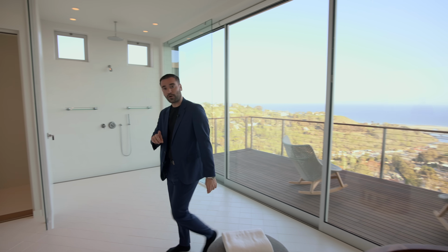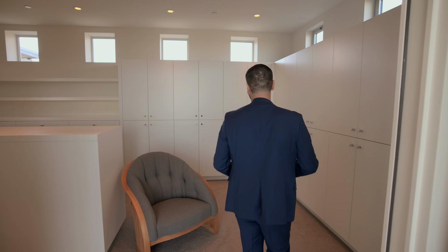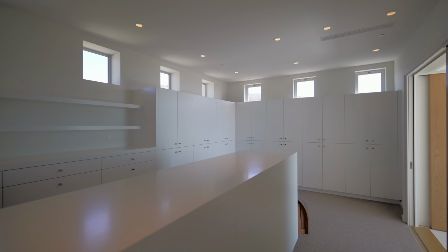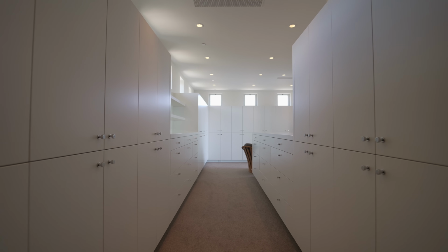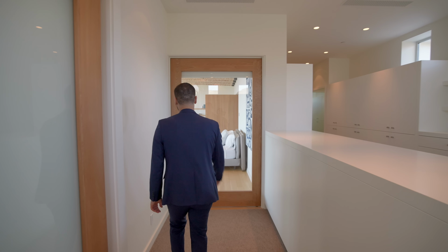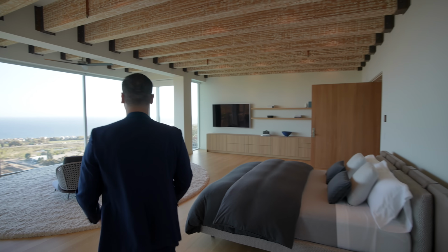Now, last part of this bathroom, we have another glass door here opening up to this massive walk-in closet. Ton of cabinetry. We have some open shelving here. More of these smaller windows above bringing natural light, and more built-ins, drawers, hangers, everything you need. It's a good size walk-in closet. And lastly, we have this door right here opening back up to the primary bedroom and these amazing views.